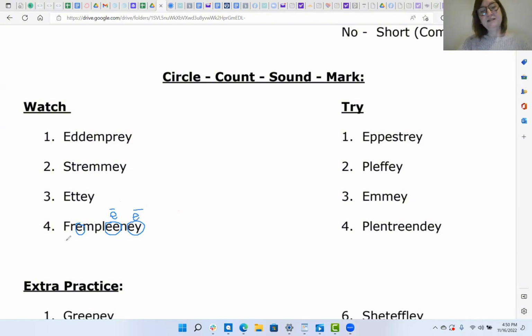Okay, so when I blend it, it's oh, I don't know what that guy says. Let's figure it out. So we have to tap 2. 1, 2. No, there's not another vowel. No, it's not going to say its name. It's going to say eh. That wasn't so hard. Now we can do it.